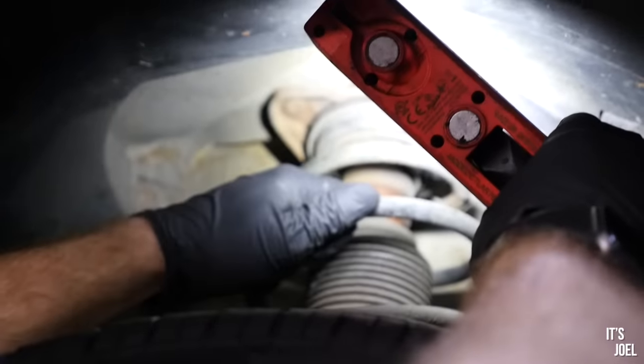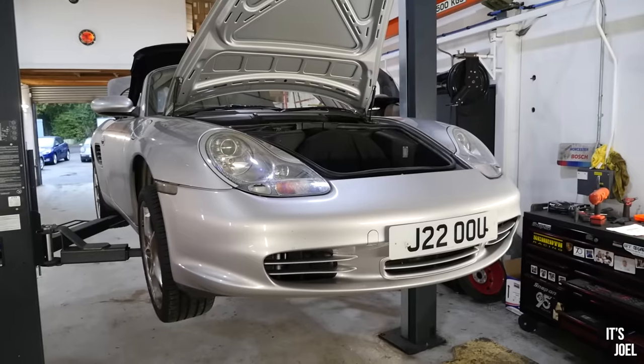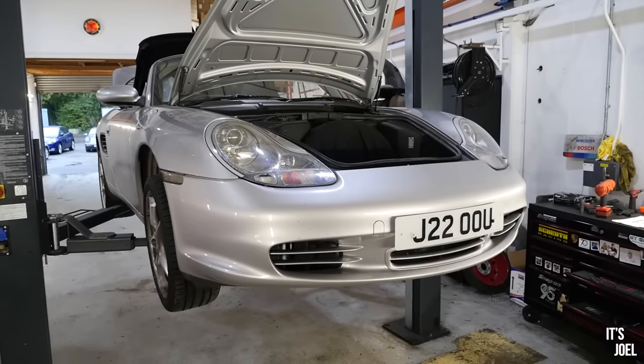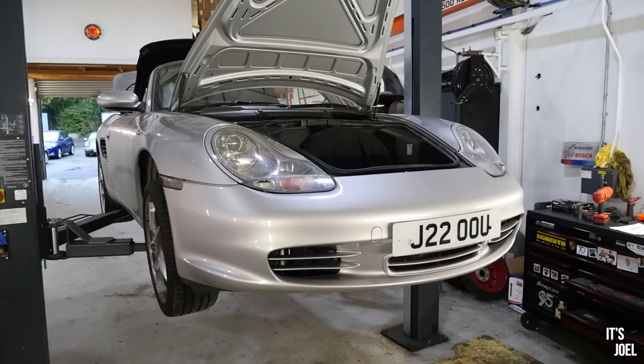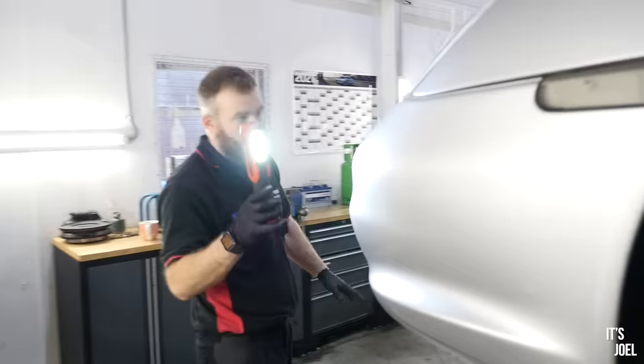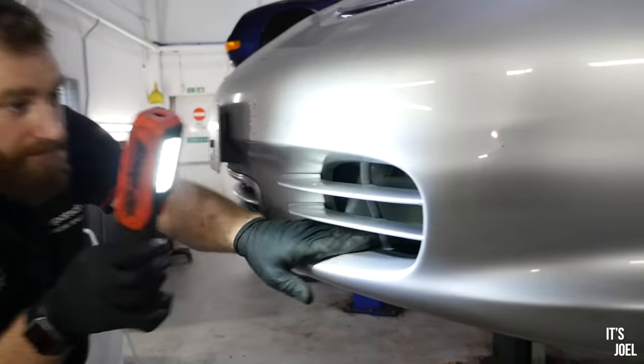That's quite a common thing on Boxers and 911s. Same suspension setup at the front. You've also got coolant lines that run behind here, and brake lines run across here as well. And then as we walk around the car, you're just visually checking the car. You can look through these grills here.